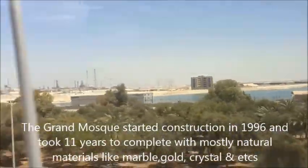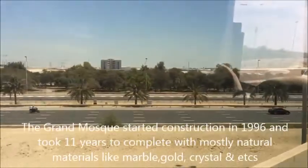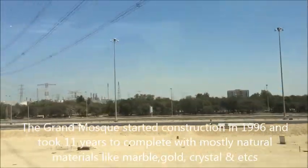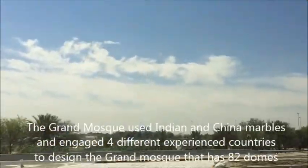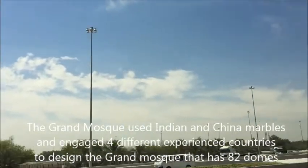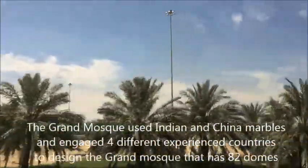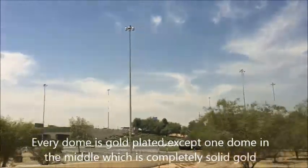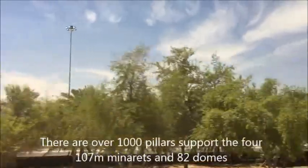The Grand Mosque area. This Grand Mosque, where they started the construction in 1996, took 11 years to design. Marble, they have Indian marble and Chinese marble. So marble from 4 different countries has been used to design this mosque, which has 82 domes. Every dome from the top is gold plating, except one dome in the middle which is completely gold from the top. Then we will pass the inside.